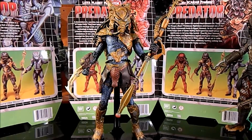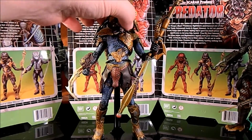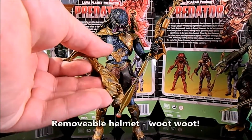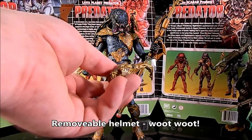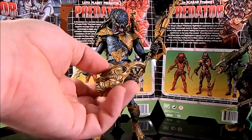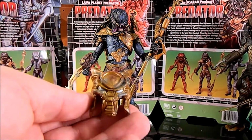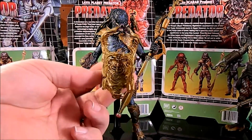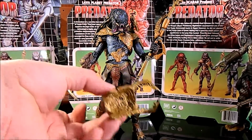And finally, the Night Storm, also known as the Scarab Predator. This guy's totally cool. Has a removable helmet, which we'll look at first. Comes right off. Done really nice and all kinds of bronzy, somewhat tarnished looking, brassy kind of colors on there. Really neat. Has some light blue metallic eyes down there in the helmet. Inside is just gold with a little bit of a wash on there. And a lot of detail in there.